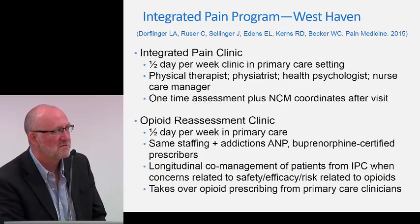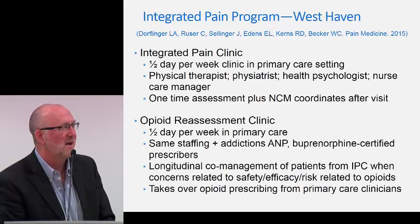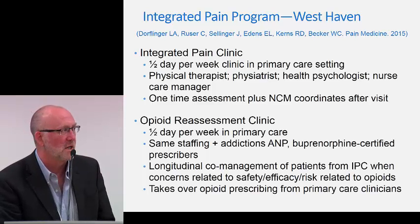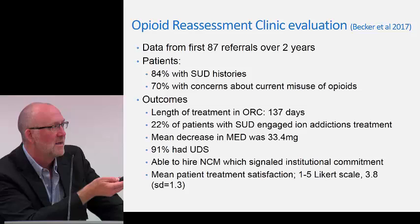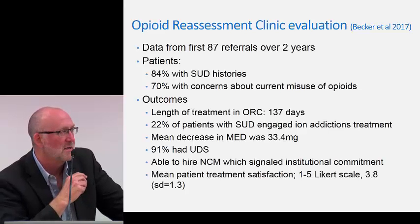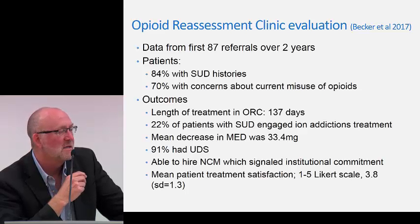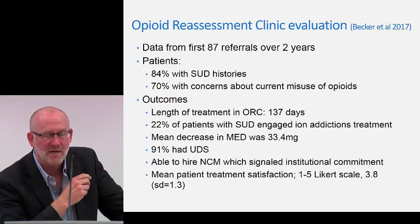Some patients, the higher risk ones, will get referred to an opioid reassessment clinic. This also takes place for a half day a week in primary care. They add to their team some addictions expertise. And in contrast to the integrated pain clinic, they do some longitudinal follow-up and really take over some of the opioid prescribing for more of the higher risk patients. And because I'm running out of time, basically some initial outcomes that Dr. Becker has written about would suggest that the program is being fairly successful, increasing rates of urine drug screens, decreasing overall doses of morphine equivalents, and helping people get engaged in addictions treatment.